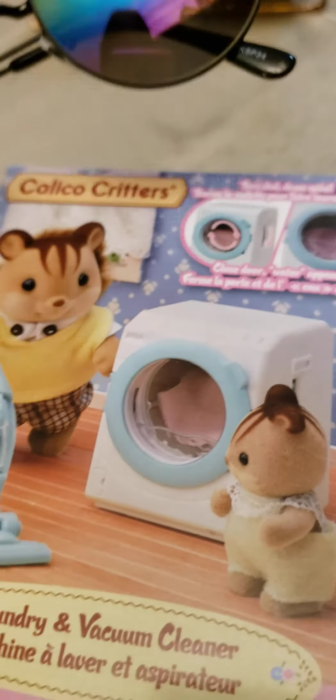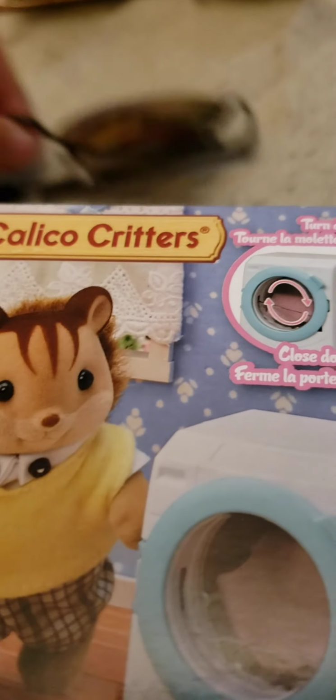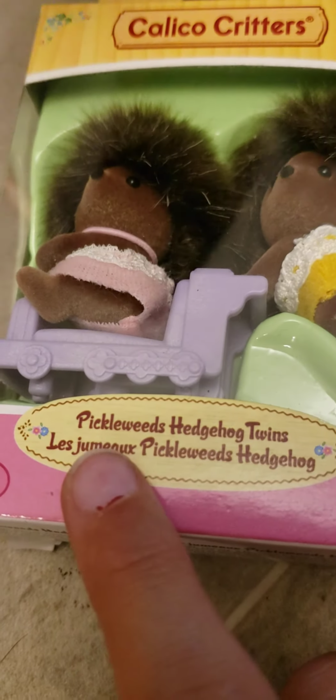I really like these. They're rainbow. So yeah, I'm just gonna put these aside.